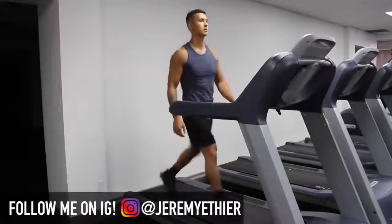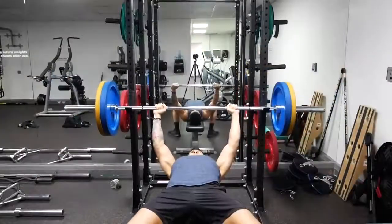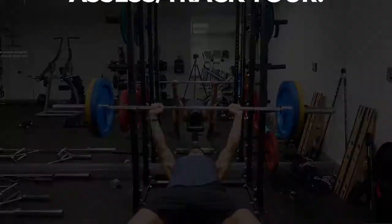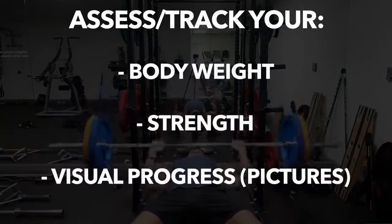Also keep in mind that weight is just one measurement of progress. It's also important to assess how your strength is doing in the gym, how your body changes look in the mirror, and so on in order to get the most accurate depiction of your progress.